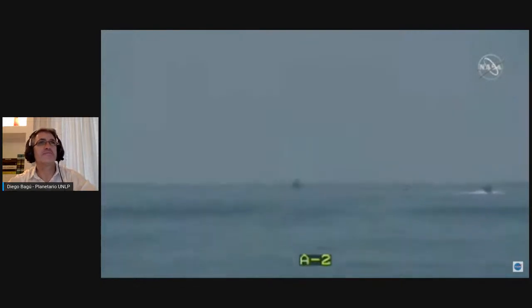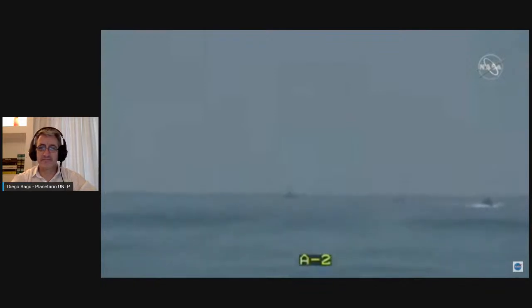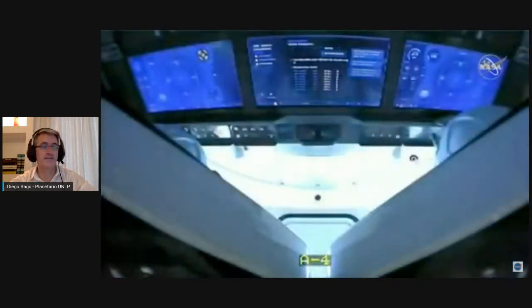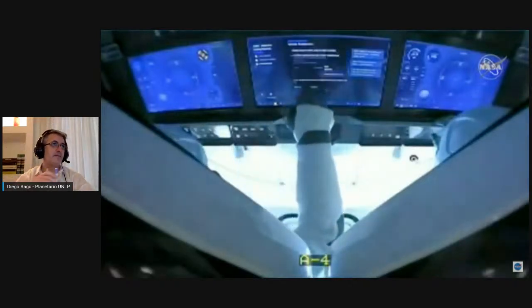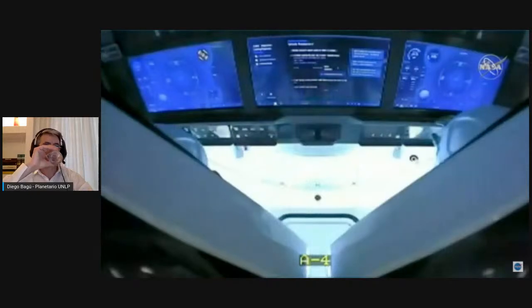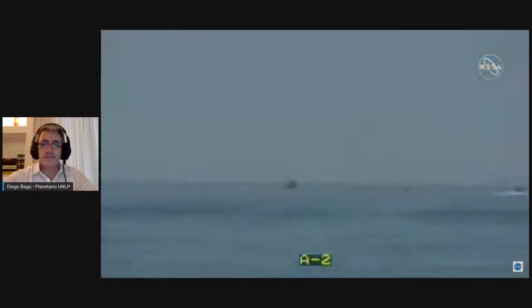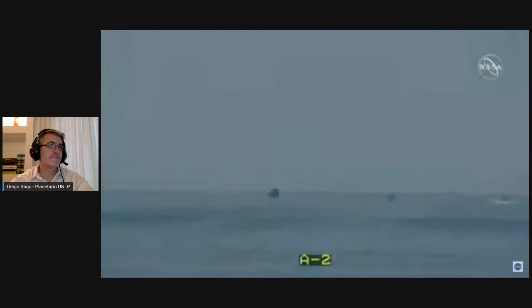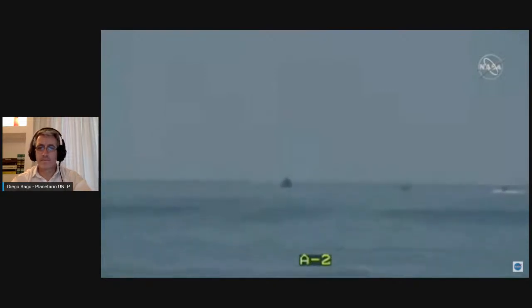With Bob and Doug and the team here in Hawthorne. Pretty soon we should be getting the go for them to move in. Yeah, those fast boats will be moving in to do a couple of things. They'll be performing what's known as a sniffer test. That's essentially to ensure that the air around the vehicle doesn't have any toxic fumes from the hypergolic propellants on board. So once we get the all clear from there, the water recovery lead will give the go for approach, and that's when the first fast boat will actually approach the capsule. Hopefully give a little wave to Bob and Doug.